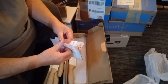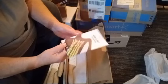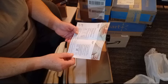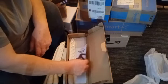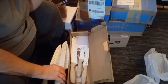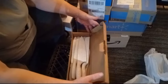Use and care. Well, I'm going to have to look and see which knife is which. Tells you how to sharpen a knife. Use and care guide. Bless you for your kindness. This is wonderful. I have knives once again. Oh, I have knives. And I can't tell you how happy I am.